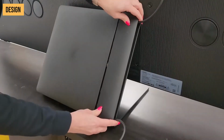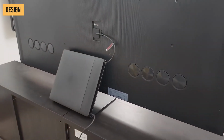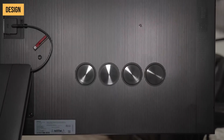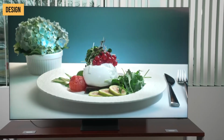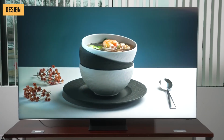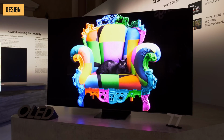Those who do position the One Connect box away from the set will then have just one brilliantly slim cable running to their TV, thereby reducing all the dangers that come with redundantly cluttered cables. Plus, it makes your home entertainment center simple and elegant. Hats off to the S95C on this one.